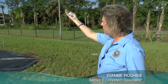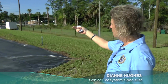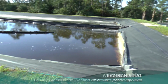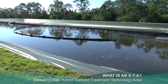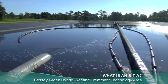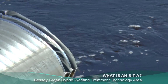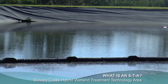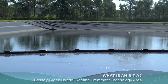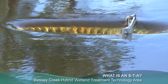The water is being pulled in from the pump station down Boat Ramp Road, coming in through this facility right here. And this is where it comes in contact with aluminum sulfate that precipitates out the phosphorus and nitrogen in the water. The Bessey Creek Hybrid Wetland Treatment Technology Area, completed in April of 2015 and funded in part by a grant from the Florida Department of Agriculture and Consumer Services, is also an STA, but uses an added chemical treatment component that achieves more of a reduction in nutrients and requires a smaller land footprint, reducing costs for land acquisition.